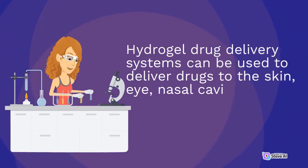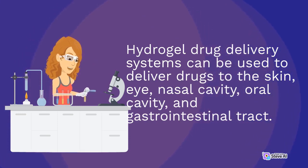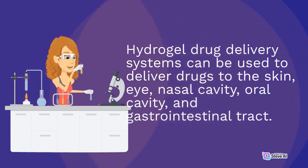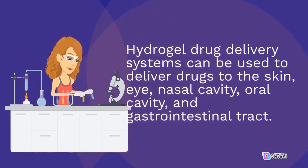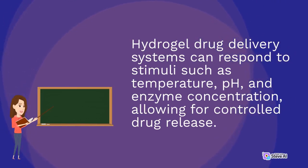Hydrogel drug delivery systems can be used to deliver drugs to the skin, eye, nasal cavity, oral cavity, and gastrointestinal tract. Hydrogel drug delivery systems can respond to stimuli such as temperature, pH, and enzyme concentration, allowing for controlled drug release.